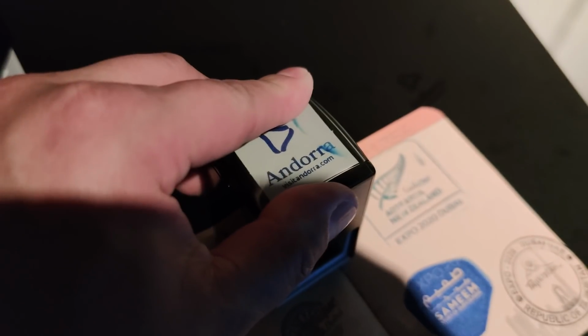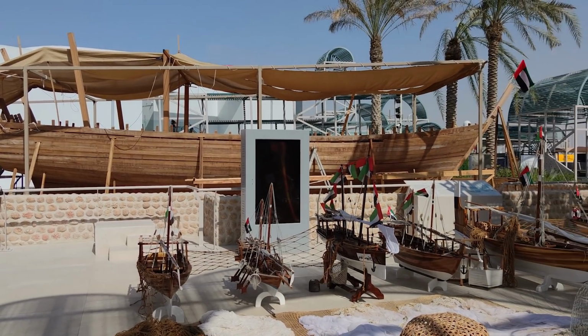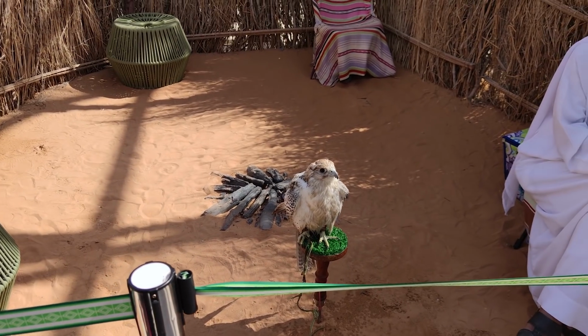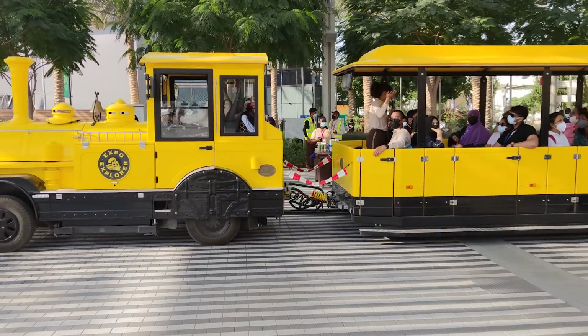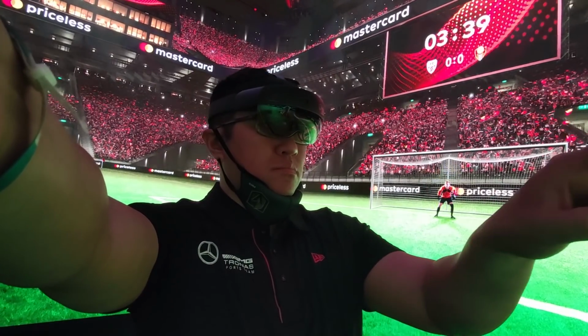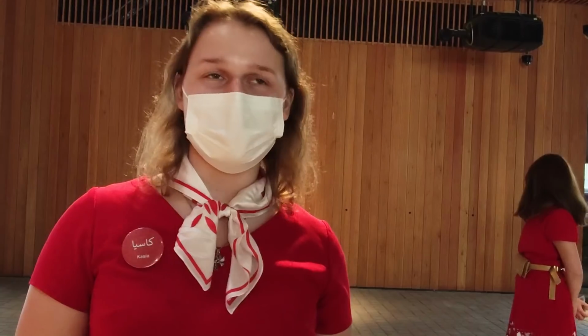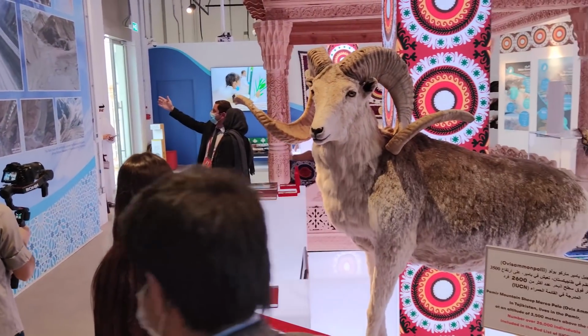It's a keepsake to remind you of the fantastic time that you'll have here at Dubai Expo 2020. I'll finish by saying, guys, that you'll have the time of your life here at Dubai Expo 2020. Not just with the exhibits and the cool experiences and the food, but also meeting people from different countries and experiencing what it's like to be a citizen of the world.